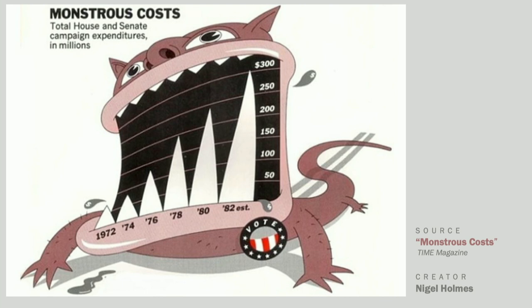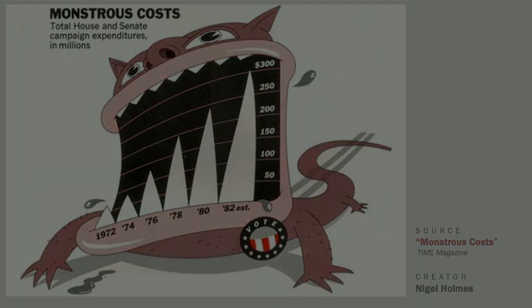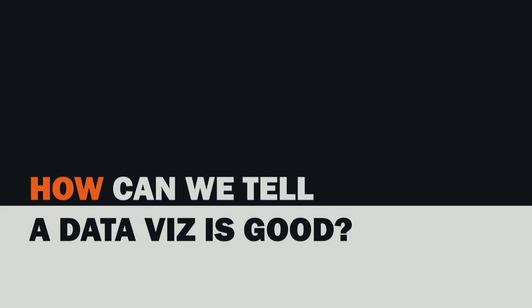Well, we all have our opinions. It's true. But then when it comes to deciding if a design is good or is bad or is something in between, how can we tell beyond using just our gut and our personal preferences? Well, there are some tools we have at our disposal, right?